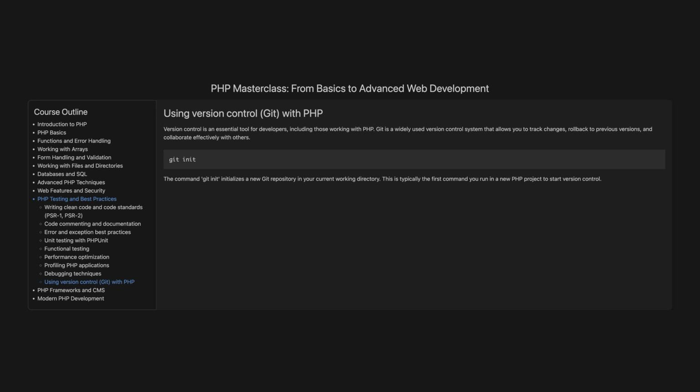Using version control, Git, with PHP. Version control is an essential tool for developers, including those working with PHP. Git is a widely used version control system that allows you to track changes, roll back to previous versions, and collaborate effectively with others. The command git init initializes a new Git repository in your current working directory. This is typically the first command you run in a new PHP project to start version control.